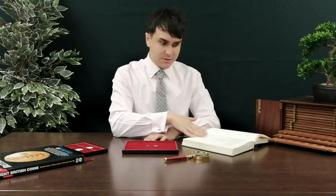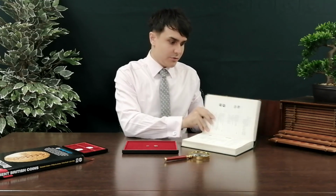Today we're going to have a look at an Iron Age coin. It's one which is quite dubious in terms of its dating, whether it was struck in the 1st century BC or the 1st century AD, and that's because it has been attributed by certain authors, like Van Arsdale, the author of Celtic coinage of Britain, to actually have been struck during the reign of Boudicca.